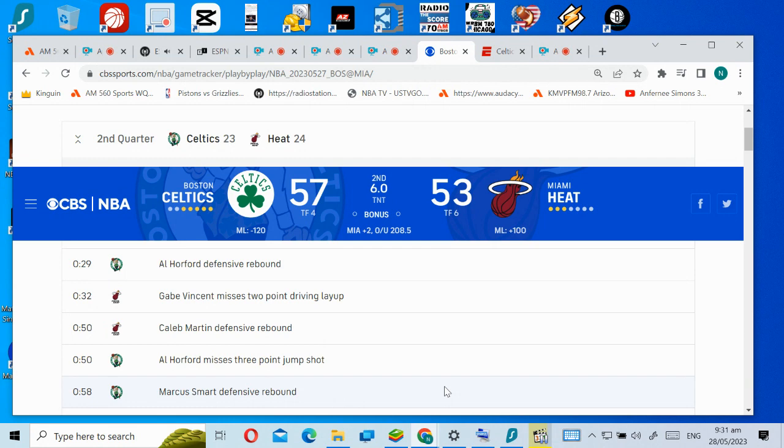He's got the ball on the right wing, takes another 3, and comes up short this time. Rebound by Smart. They dodged a bullet. Lack of communication between Tatum and White. They almost gave up an open shot.